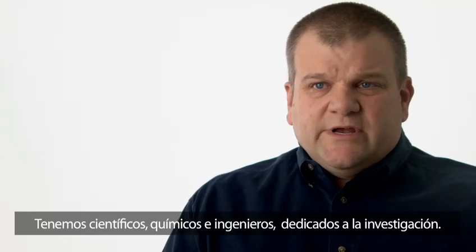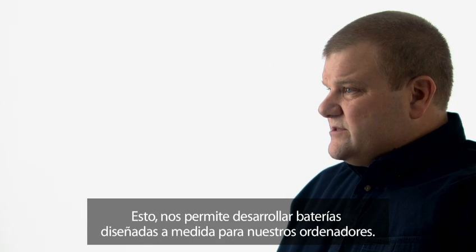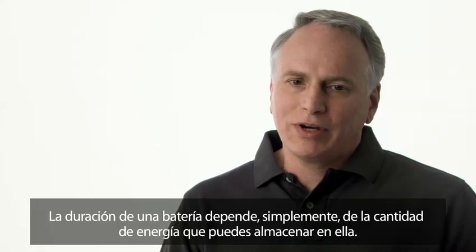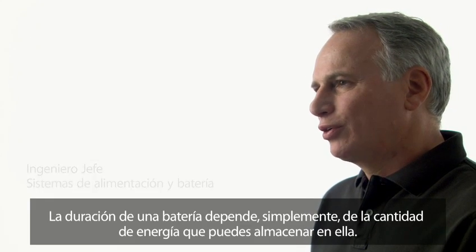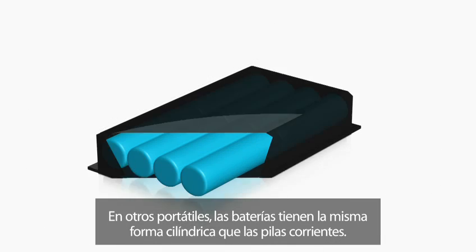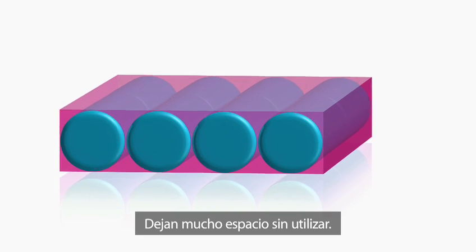In the case of Apple, we have scientists, chemists, engineers that are dedicated to battery development. So we're able to build batteries that are custom designed for the computers that they're going to go into. Battery life is really just a simple matter of how much energy you can store in the computer. When you open up a notebook computer from a lot of our competition, you'll see cylindrical cells that are like AA batteries that you can buy. There's a lot of empty space in there. That's space that you could use for storing energy.